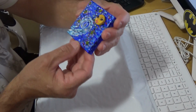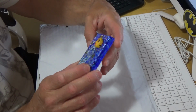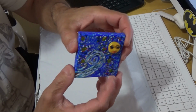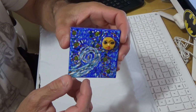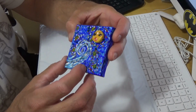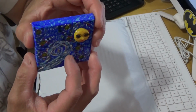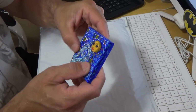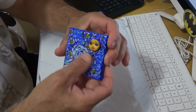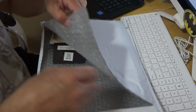Oh yeah, look at this one. I like this one. This one reminds me of my Batman painting of that famous, was it Vincent Van Gogh? The guy who cut off his ear? Starlight Night or something. That's a 3D. I forget the name of the painting. I always forget the name of the painting. But I like this. It's like texture too. You can feel it. It feels pretty cool. But there you go, my wife.